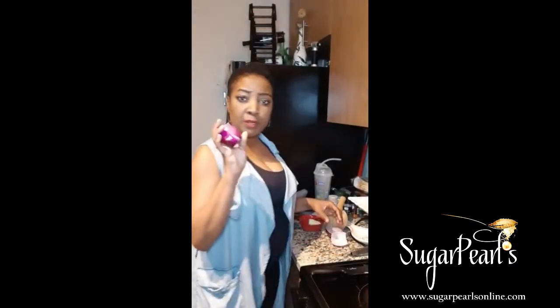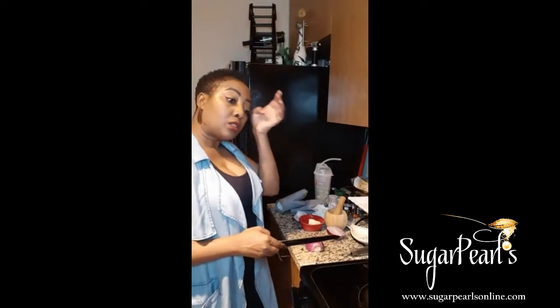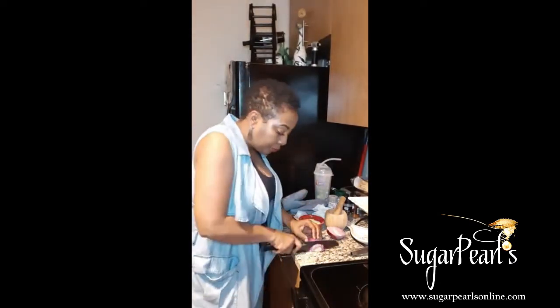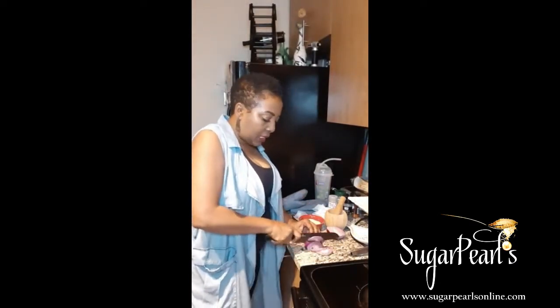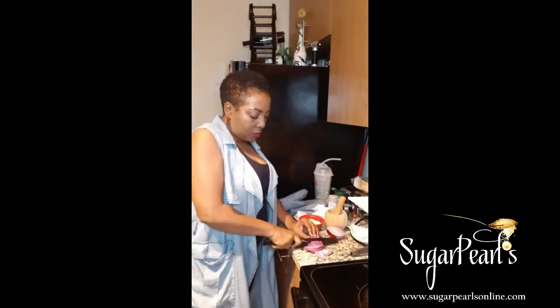Miss Carla loves herself an onion. But I'm gonna just do half of it tonight, okay? To go alongside my steak. So fairly thin. It's gonna go on the same griddle with my steak.